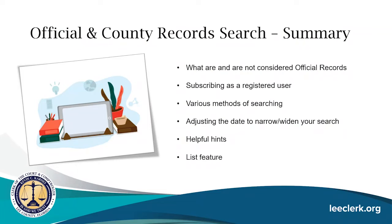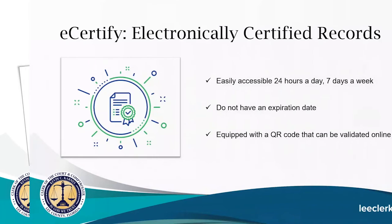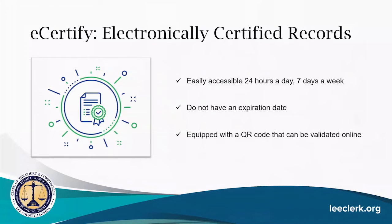I do want to highlight that this will not print the actual document. So if you are in need of the actual document, or you're trying to print multiple documents, the list feature wouldn't be beneficial to you because it'll only print the specific information that's outlined right here on this screen on the list or the Excel sheet once you save it.